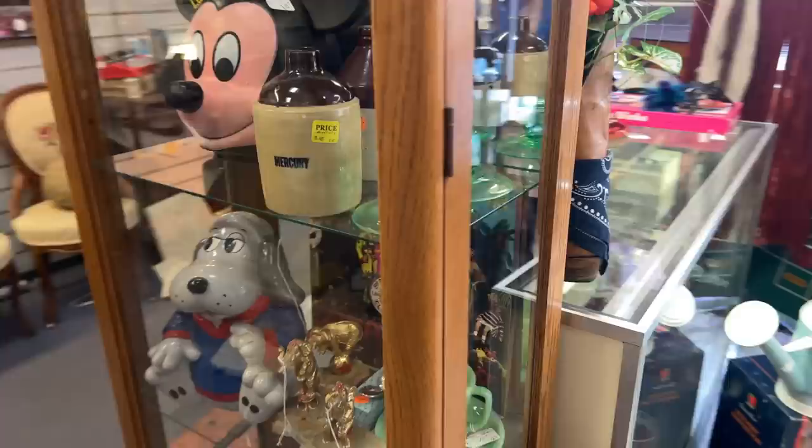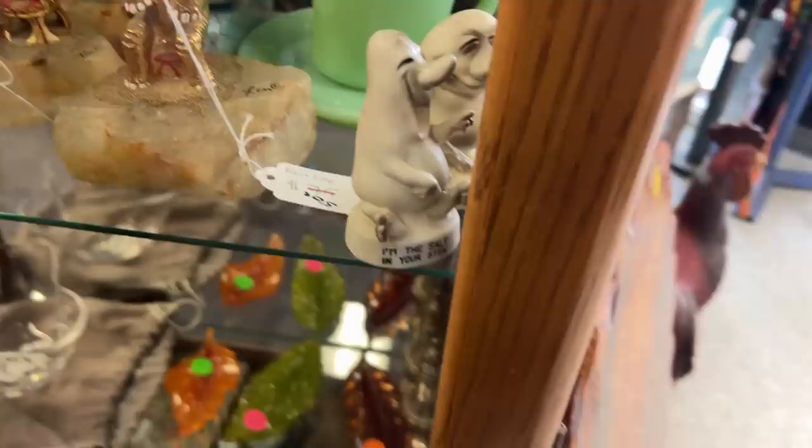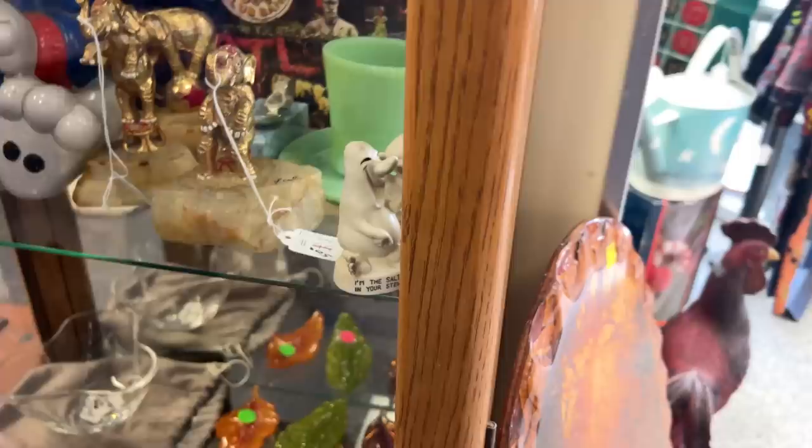Oh, those are amazing. I love them. What are these little guys? I don't know if you can see them there. I'm the salt in your stew. And I can't read the other one. Are they salt and pepper shakers? I don't see holes on the top. I don't either. Yes, I do. They are. Wow. They're salt and peppers.